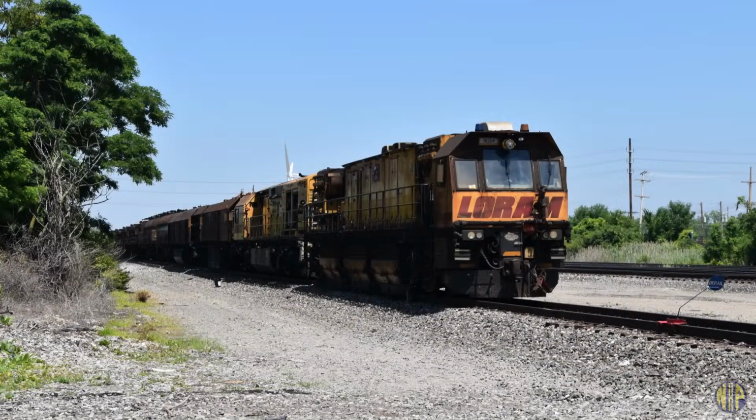I also stumbled across a low-ram rail grinder preparing to run eastbound overnight to Ashtabula.